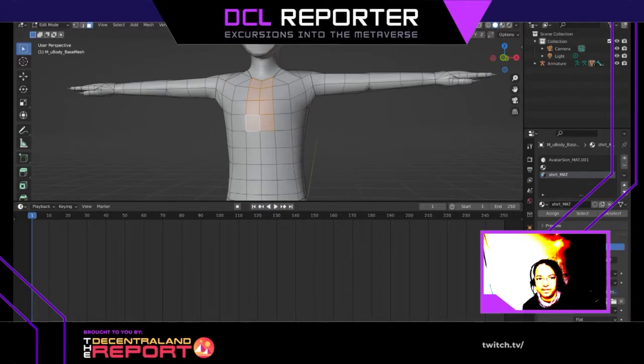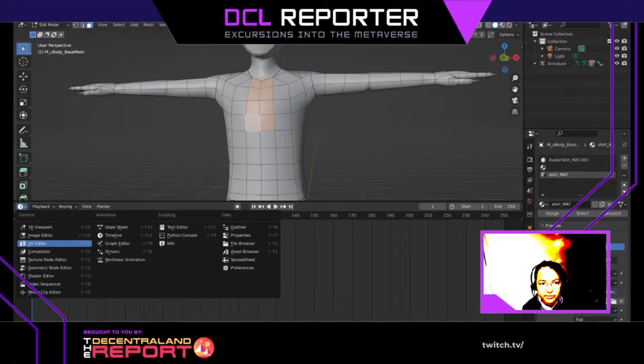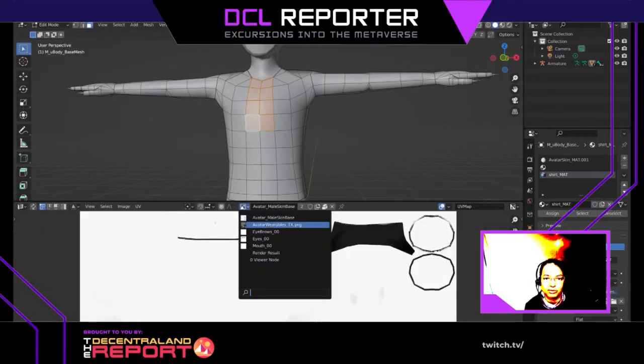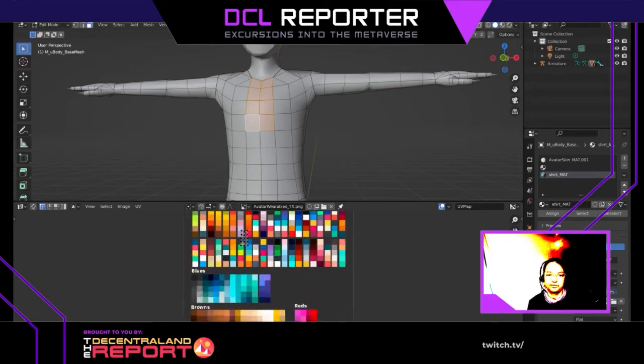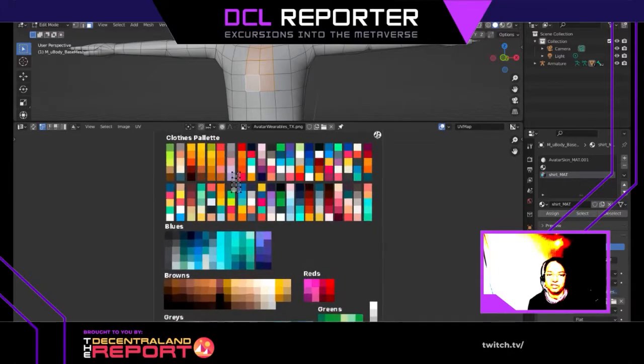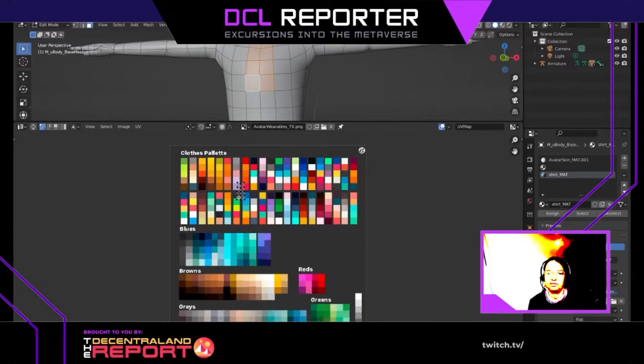So down here, I'm now going to switch over to the UV editor, and I'm going to select that avatar wearables texture. Since we're limited in wearable creation to your image texture amount, a lot of times you have a color atlas. Within here, I have a full range of colors I can choose from. In the wearable that I created, I chose just that image because it had pretty much every color. So I just used that.